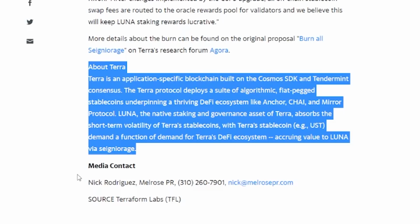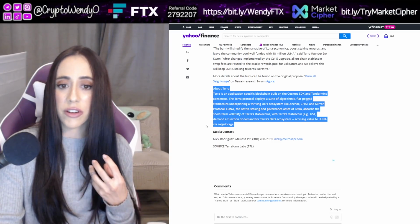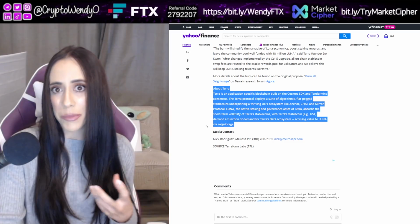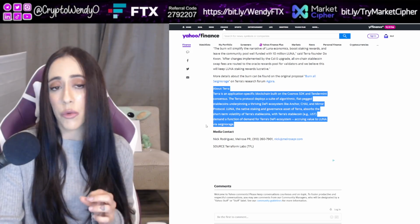Terra is application-specific blockchain built on the Cosmos SDK and Tendermint consensus. The Terra protocol deploys a suite of algorithmic fiat-pegged stablecoins underpinning a thriving DeFi ecosystem like Anchor, Chai, and Mirror protocol. Luna, the native staking and governance asset of Terra, absorbs short-term volatility of Terra's stablecoins. With Terra stablecoins, e.g. UST, demand a function of demand for Terra's DeFi ecosystem, accruing value to Luna via seigniorage. So basically what this is, it is a DeFi protocol that uses different suites of algorithmic fiat-pegged stablecoins, which can be a little bit complicated, but they have stablecoins, they have their governance token Luna, and Luna is a project that you definitely want to take a look at.